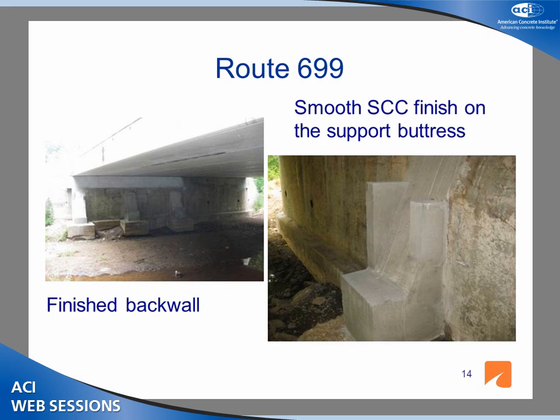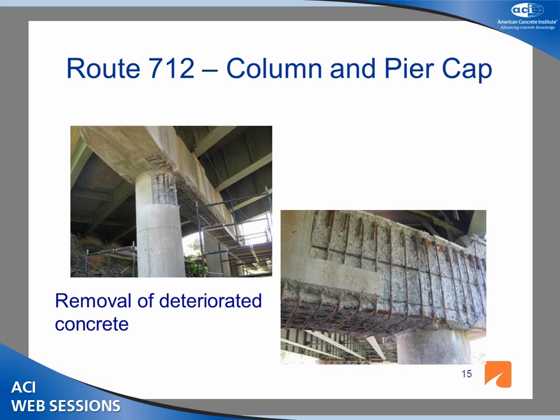Here is the back wall. And they also fixed these buttresses. But look at how sharp, how well defined the geometry is. So it turned out to be another beautiful application for us. And then after doing that, we moved to this other bridge, which was within a mile of this one.